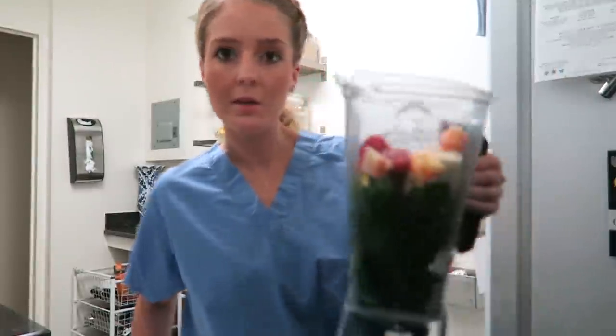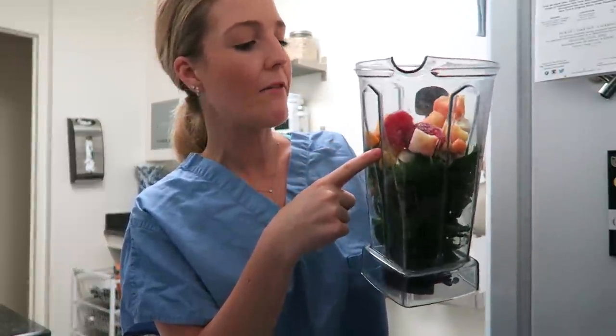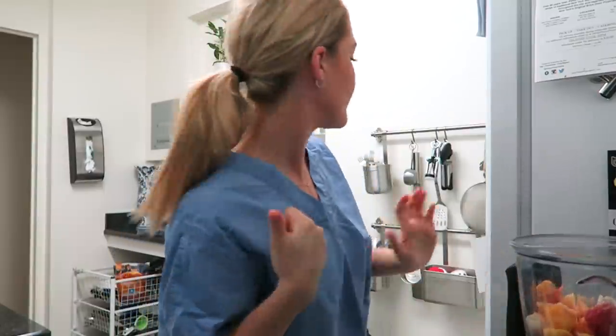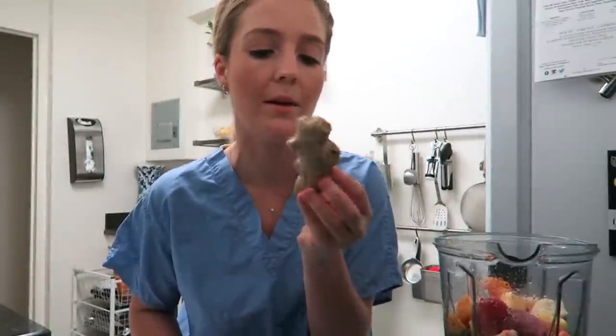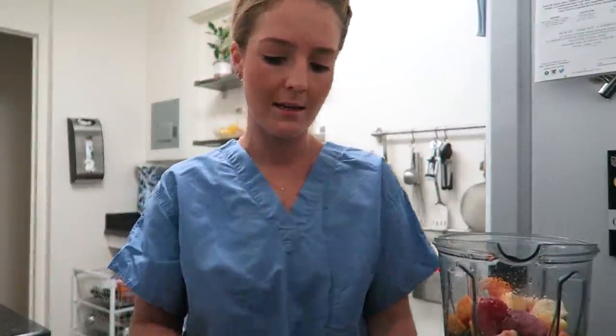So that's really easy. So far we've got a ton of greens, a banana and a half, and a cup of fruit. So it's getting to be a pretty hefty smoothie. Then lemon, at least the juice of half a lemon, but if it's not a very juicy lemon, then I'll do even more. Then ginger, a huge nub of ginger, like a thumb knuckle size, I'd say.